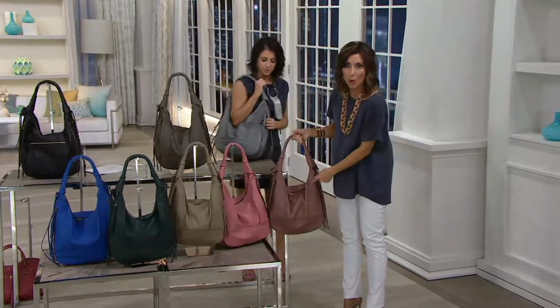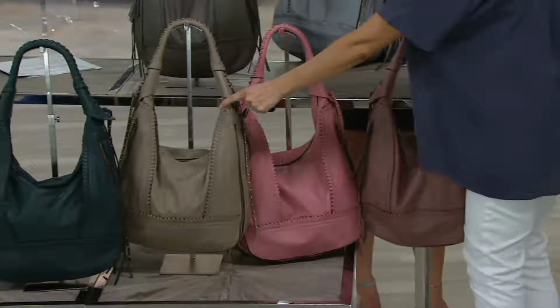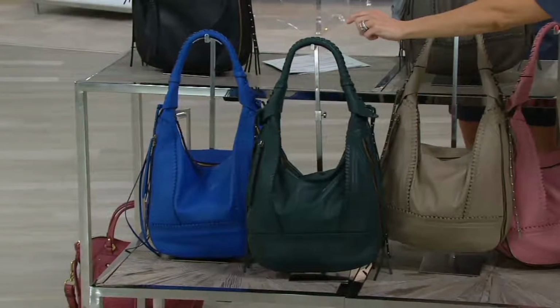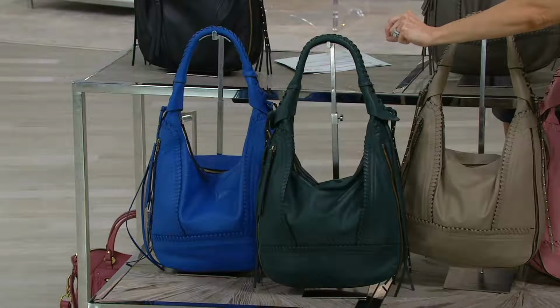Okay, so this is mauve. This is rosa. This is warm sand. Evergreen. And then Sapphire. Still available, but 12 women can get their hands on it.